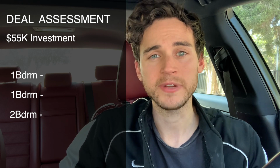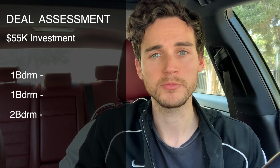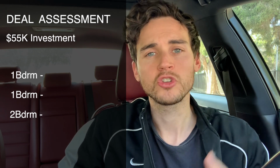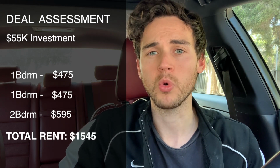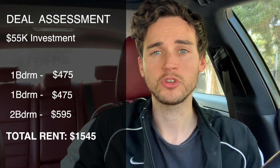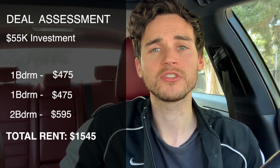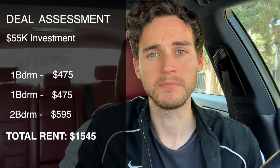Okay, so let's run the numbers on this apartment to kind of see what my returns are going to look like and what this deal looks like in more detail. So this apartment is a 3-unit building. It's got 2 one-bedroom units upstairs and downstairs, and it also is a 2-bedroom unit as well. So my 1-bedroom apartment's gonna be running for $475, and then my 2-bedroom unit I can rent for $595, totaling an amount of $1,545 in monthly income.